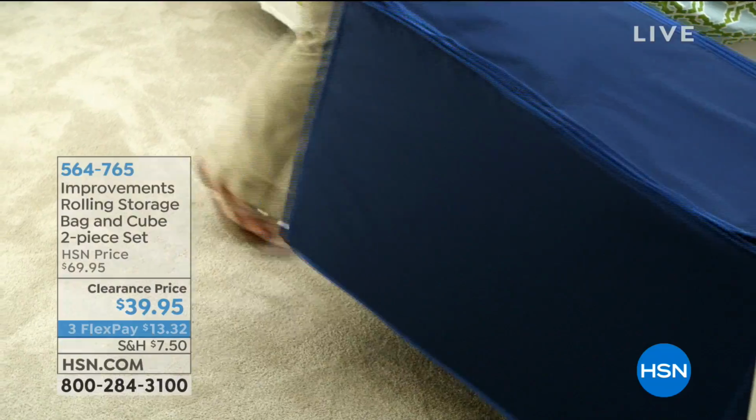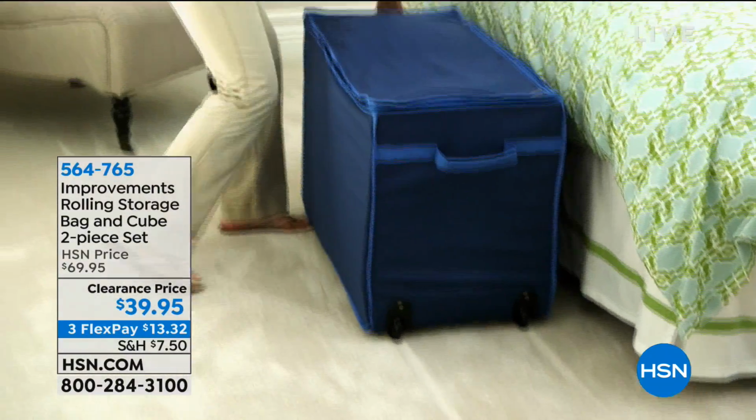When family is going to come stay with us, we've got all of our Halloween costumes and decorations. We've got all of our holiday decor. We have a really smart way to help you organize all of that from Improvements. This is Improvements' number one selling rolling bag and cube.